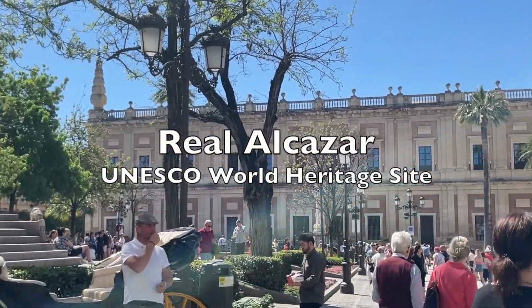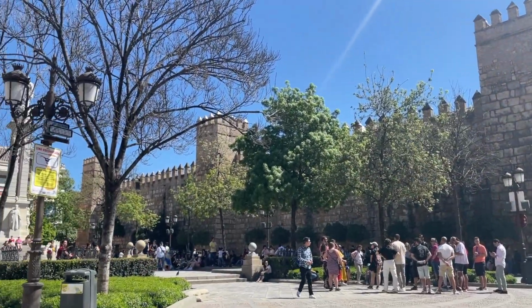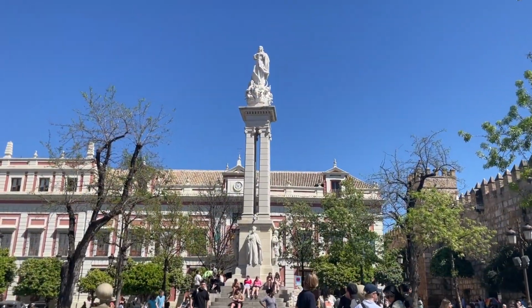Next destination is the Real Alcázar, a stunning palace with lush gardens and incredible architecture. Every corner here is a feast for the eyes.